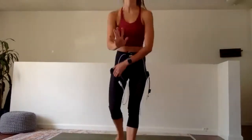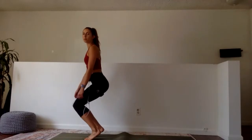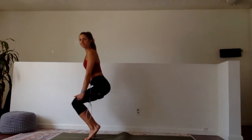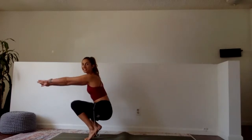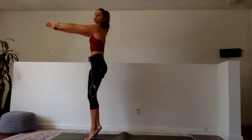Last 10. We're going to work into it in 5, 4, 3, 2. Heels stay up. Drop your bottom down. Pulse your butt up and down. We have 10, 9, 8. Higher heels. 7. There we go. 6, 5, 4, 3, 2, and 1. Rise up slowly. Drop it down. Shake it out.